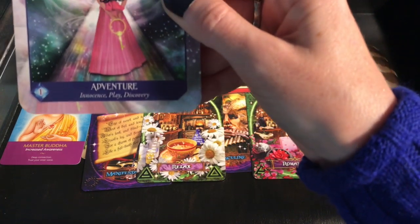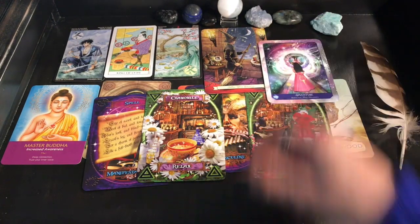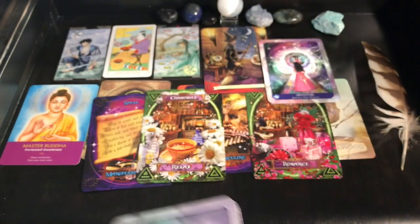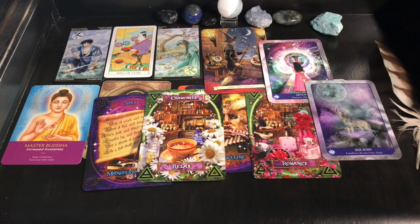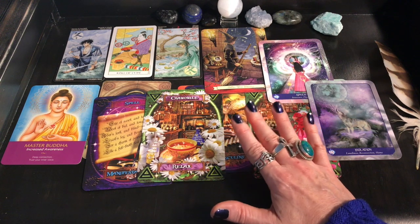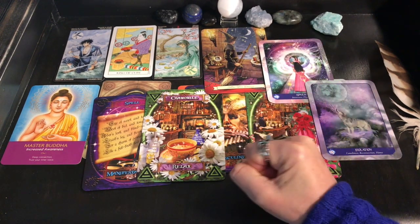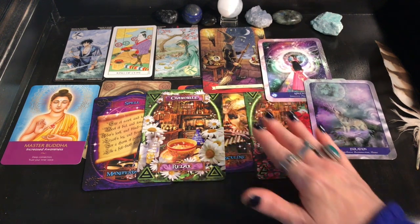So we have follow your dreams. We have adventure: innocence, play, and discovery. And we have isolation: loneliness, reconnection, and home. I think I see what's happening here. Without reading anything first, I'm going to say your guides really want you to follow your dreams and go for it. Whatever you're trying to manifest, whatever that dream is, you need to keep persevering and moving forward with it, because the end result will probably be very good.